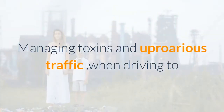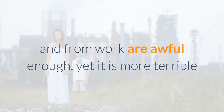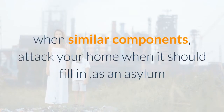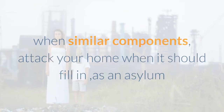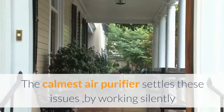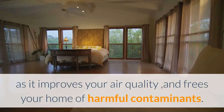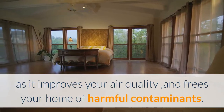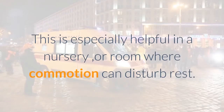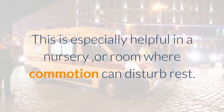Managing toxins and noisy traffic when driving to and from work is awful enough, yet it is worse when similar elements attack your home when it should serve as a sanctuary where you can enjoy a quiet, personal space. The quietest air purifier solves these issues by working silently as it improves your air quality and frees your home of harmful contaminants. This is especially helpful in a nursery or room where noise can disturb sleep.